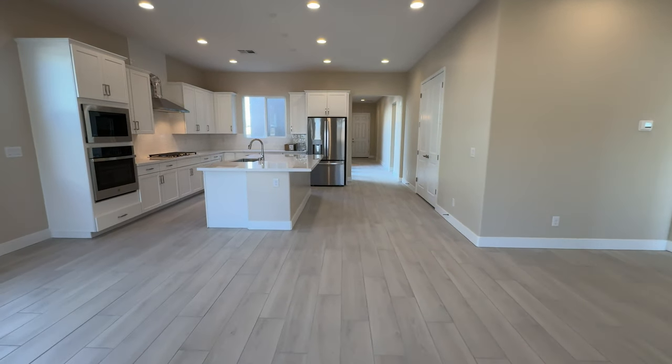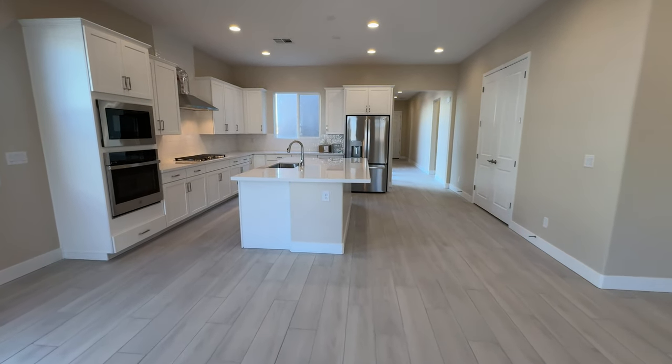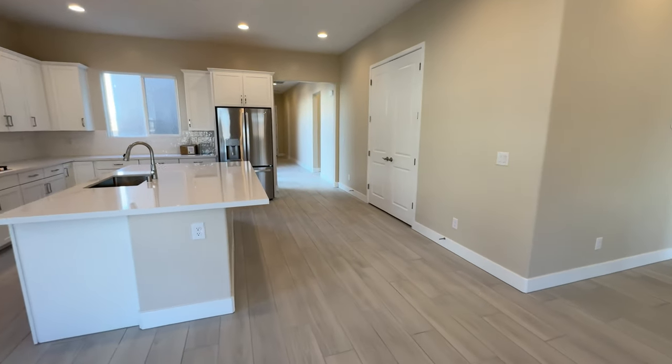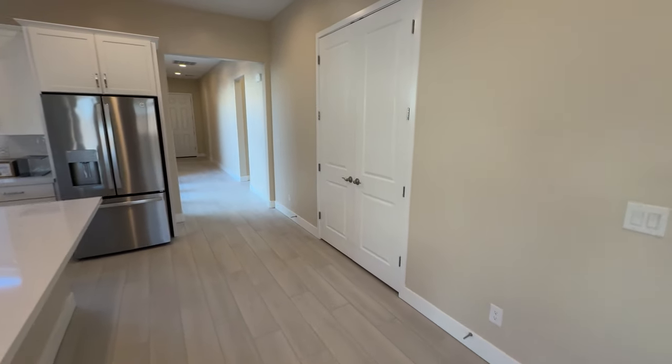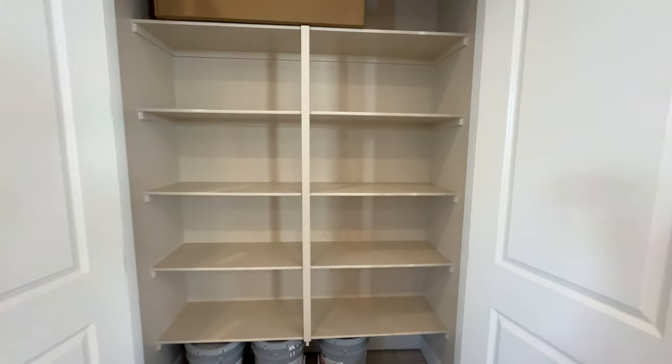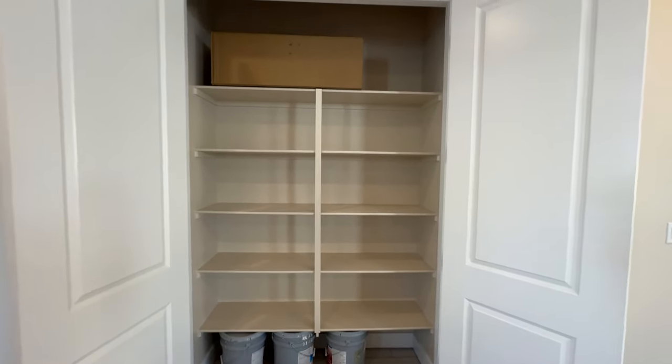So far so good. We've seen two bedrooms, one full bathroom, and now we're gonna go first to this pantry area, double doors, right? You have a double door pantry. Okay.